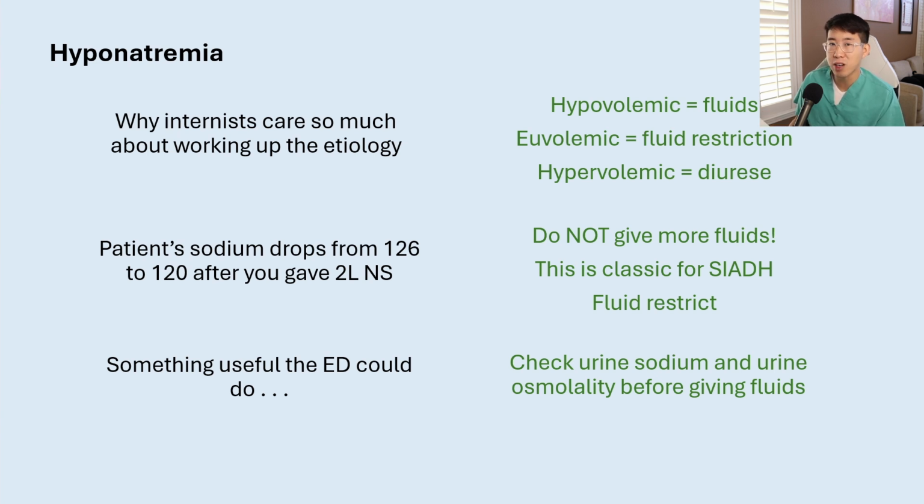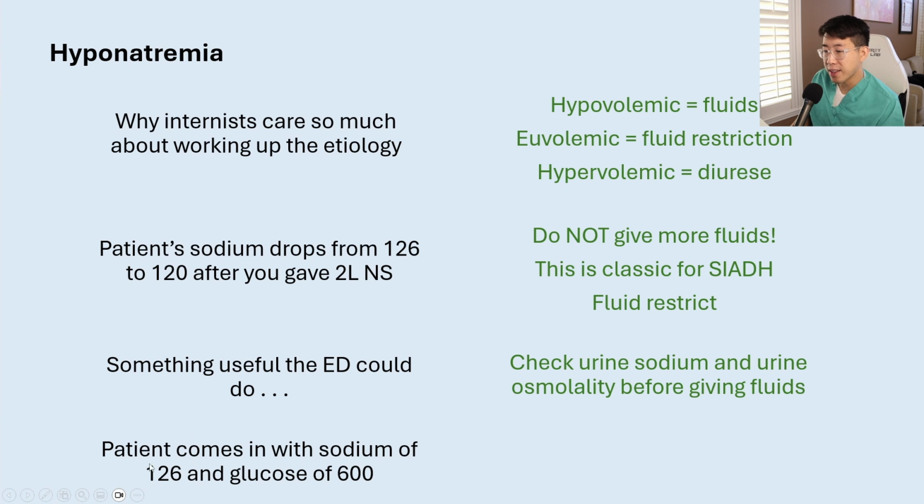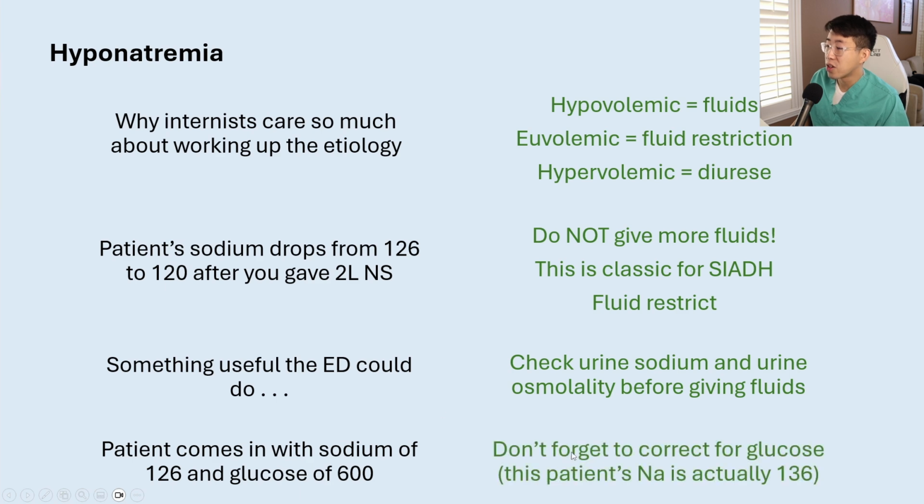If you can, it would be very helpful if you message the nurse and say, hey, can you collect these urine studies first and then give the fluids afterwards? That would be very helpful from a hospitalist perspective. And then lastly, a very common scenario, a patient comes in with a sodium of 126 and a glucose of 600. Don't forget to correct for the patient's glucose. This patient's sodium is actually 136.